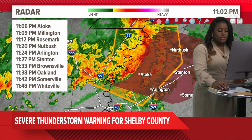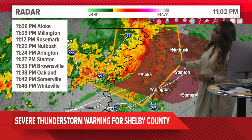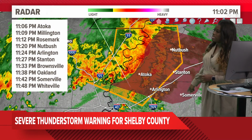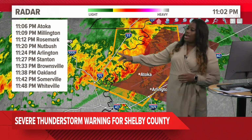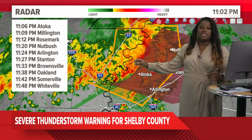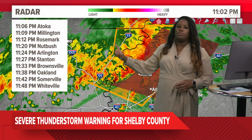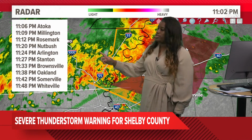And some of these places are actually going to be a little bit outside of this severe thunderstorm warning, which is a great heads up, especially if you live in Stanton and Somerville and portions of Arlington. Definitely something we have to keep our eye on. But Atoka at 11:06 p.m. and it's 11:02. So if you live in Atoka or you know someone who lives in Atoka, you definitely want to make sure that they are in a good place, that they have their phones charged and ready to go.